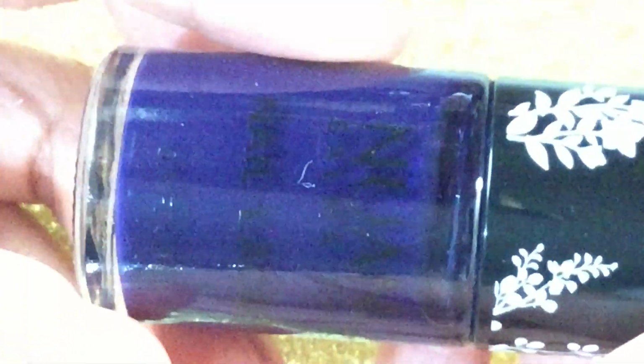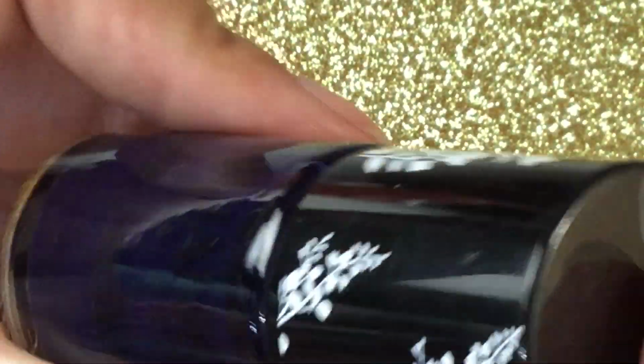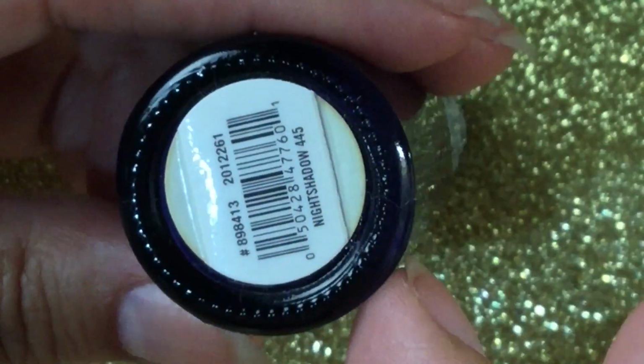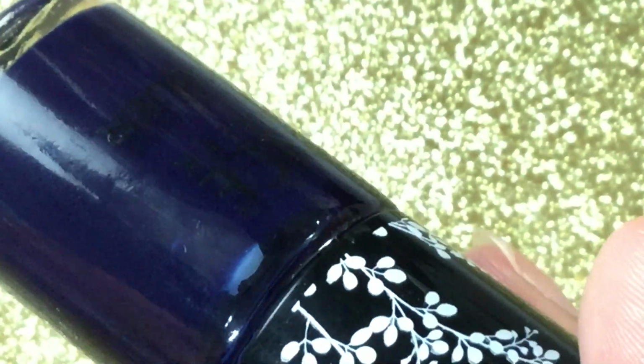This is from a brand called, can't even read it. It's by Salma Hayek. I don't know if they still even make them. I bought it at CVS like a really long time ago. This is called Night Shadow. So it's sort of like a really dark navy blue. This fruit fly is killing me. I have something from China Glaze called Queen Bee that I love. It's not as deep as this, but it's a really beautiful one. So I'm going to get rid of this one because that kind of gives me similar vibes, and I know for sure I really love that one.